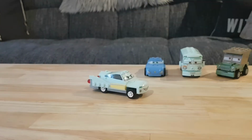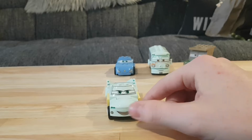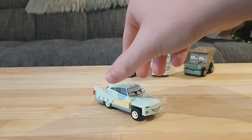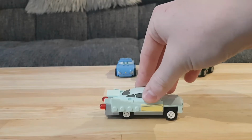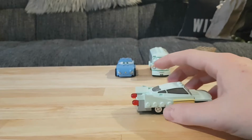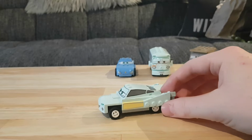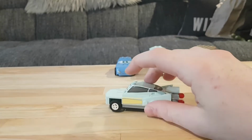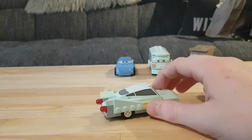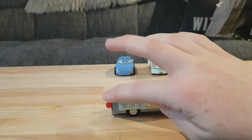Of course, whoops, move the camera a little bit there. Flo is, well, the manager, I believe, and the owner of Flo's V8 Café in the films. This is a pretty nice build for a kind of, I don't know how to describe this, retro 60s car. I'm not a car guy, as you can tell. She has some nice printing, like all of the cars do, especially these ones on the side, which can be used for a lot of different things out of the Cars universe. The one thing I don't like about this figure, or car, I guess, is that little gray spot between here.